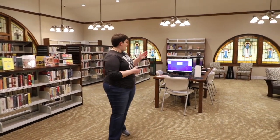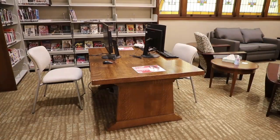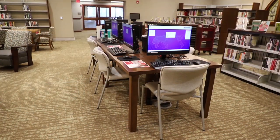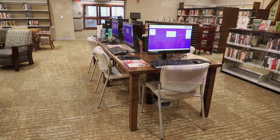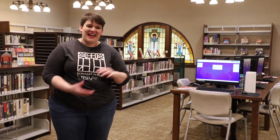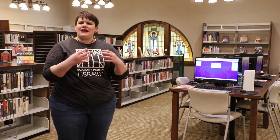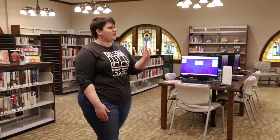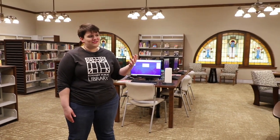Up here we also have our computers for adults. This is gonna be a quieter space. We're gonna try to make this a quieter space. You'll notice that it is as far away from the children's department as it can be, so that we can have as much quiet and a little bit more of a calm place. And this is gonna be a great place for it, with the light coming through the stained glass windows.